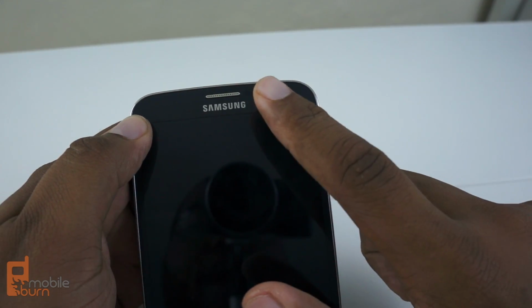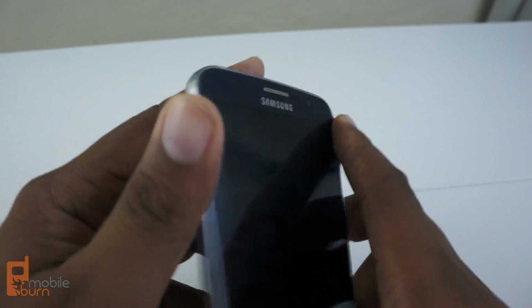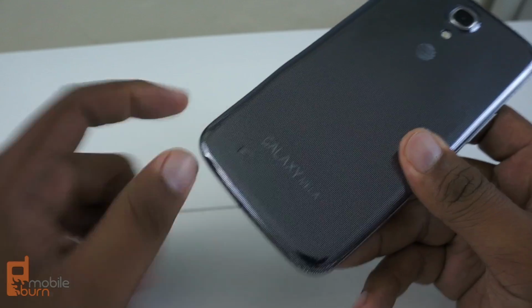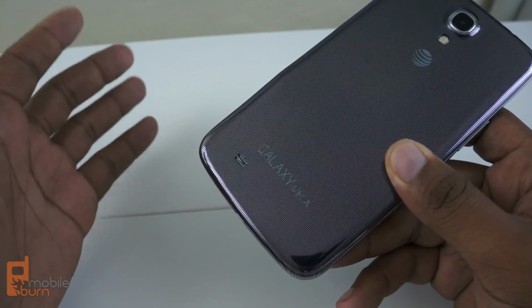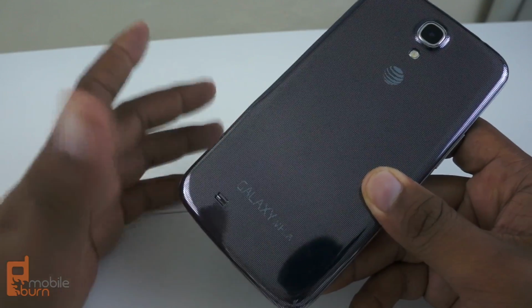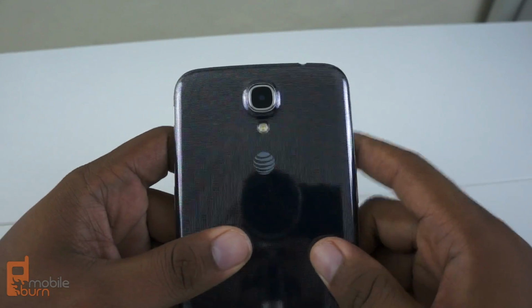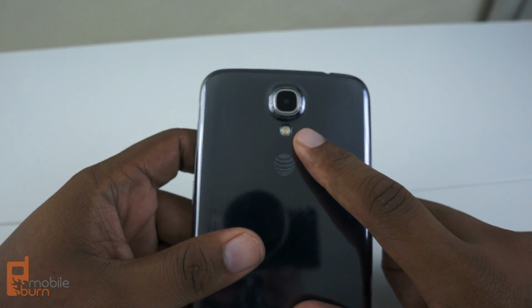At the top you have a headset for phone calls that has decent volume, and on the back you have your speaker. It's in one place. It reaches an okay volume, gets decent volume. The quality isn't the best out there, but it's available. Then you have an 8 megapixel camera on the back with LED flash.